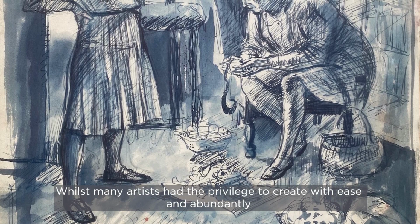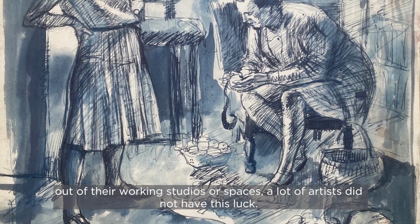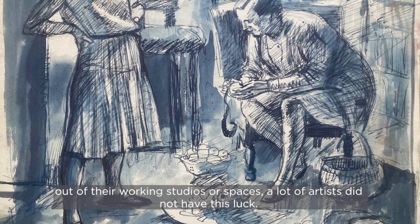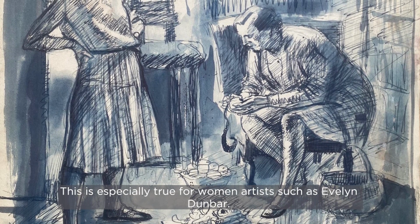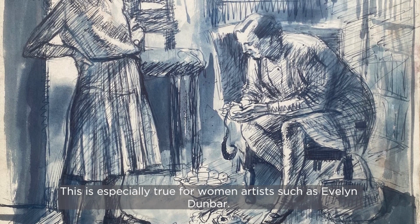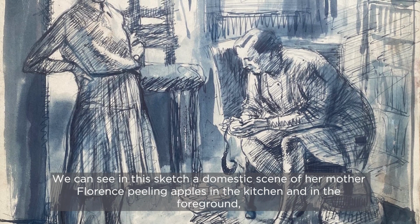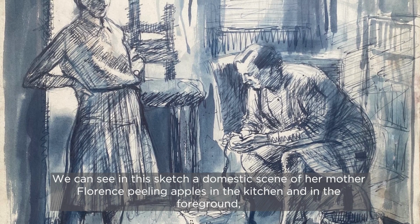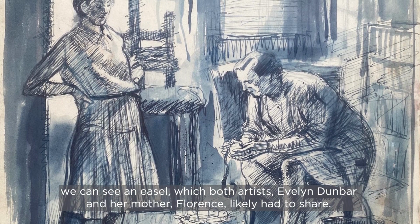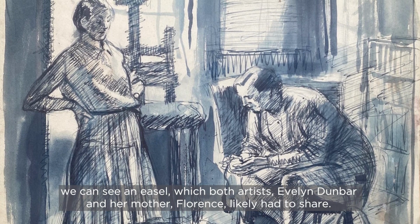Whilst many artists had the privilege to create with ease and abundantly out of their working studios or spaces, a lot of artists did not have this luck. And this is especially true for women artists, such as Evelyn Dunbar. We can see in this sketch a domestic scene of her mother Florence peeling apples in the kitchen. And in the foreground, we can see an easel which both artists, Evelyn Dunbar and her mother Florence, likely had to share.